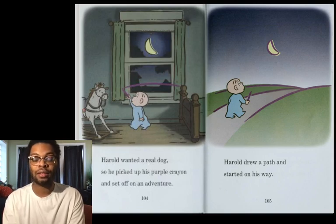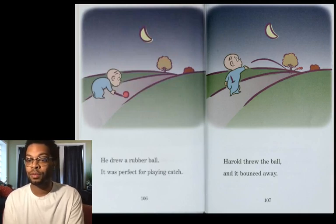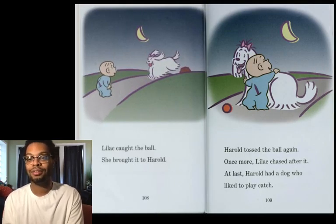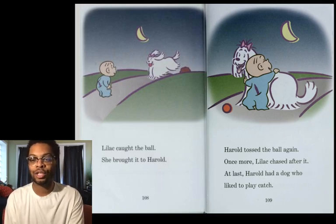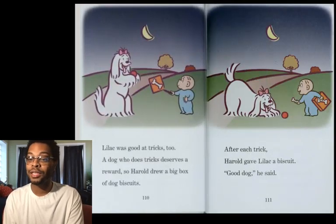Harold drew a path and started on his way. He drew a rubber ball, and it was perfect for playing catch. Harold threw the ball, and it bounced away. Lilac caught the ball, and she brought it back to Harold. Harold tossed the ball again. Once more, Lilac chased after it. At last, Harold had a dog who liked to play catch. Lilac was good at tricks, too.